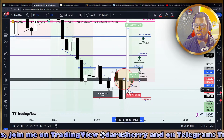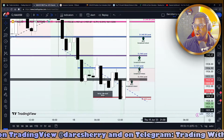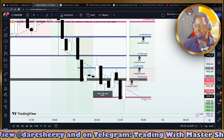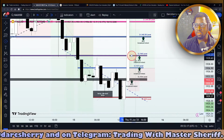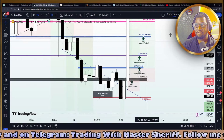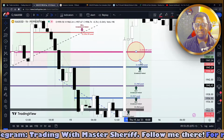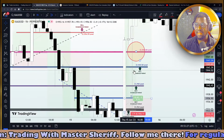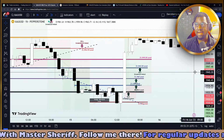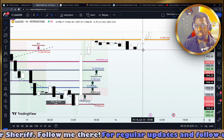we saw price break through that structure and continue to ride all the way to the upside. And you know, we already had buy stop orders at the 1,937. We had buy stop order at the 1,940. We had buy stop order at the 1,945 and $1,949.50 level. You can see how massive that move was. So on this single move right here, we had over 900 pips in profit on this position.